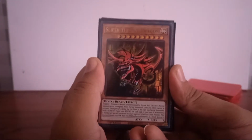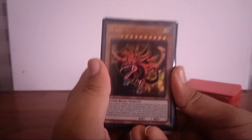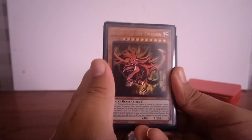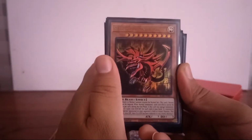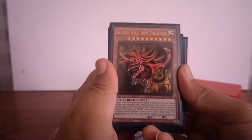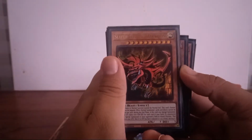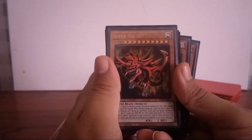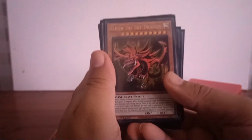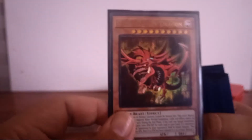Meet my favorite Egyptian god card, Slifer the Sky Dragon. This was my first Egyptian god card that I had for a long time. Well, not really, because it's another card. But I did have one as a kid. It wasn't an original because it was a fake. It was all red all around, but the edges here were kind of dark, and those are also fake. But even if it was a fake, I was happy that I got it. So that was my first Egyptian god card. So yeah, Slifer the Sky Dragon.